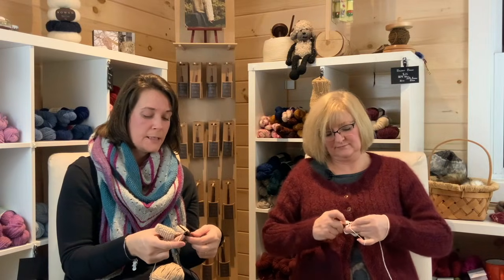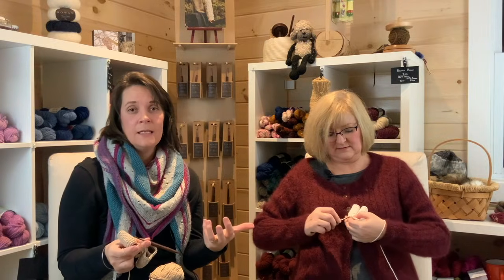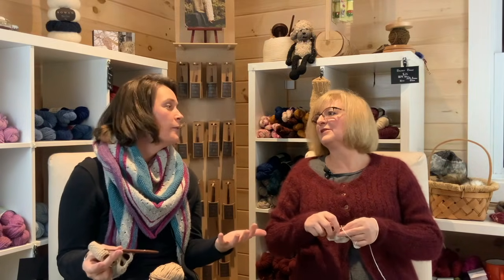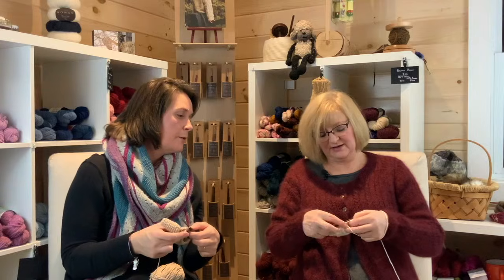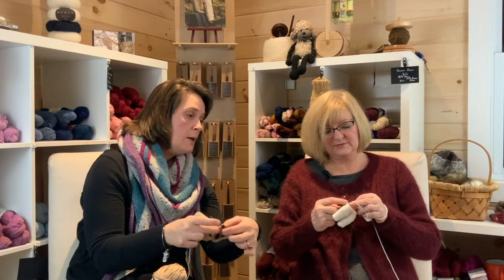Again, you can do this all counted, but I also find that by not depending strictly on a stitch count, you can actually solve some of these problems when you run into them, instead of getting to the end and wondering why you don't have the right number of stitches. So now you should have, again, those 4 stitches there. One, two, three, four.